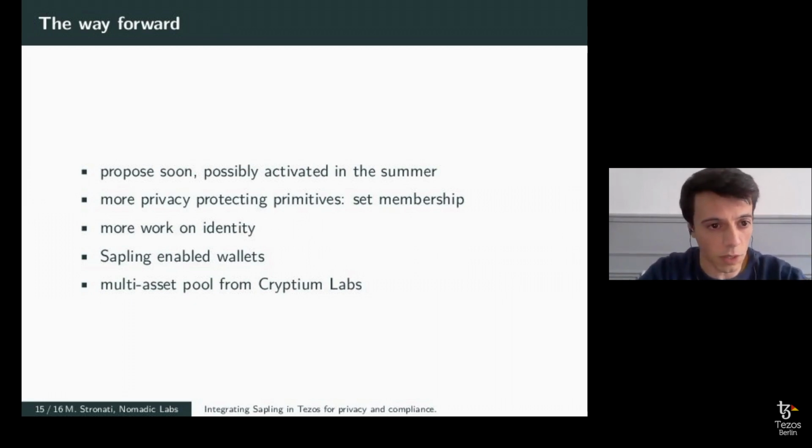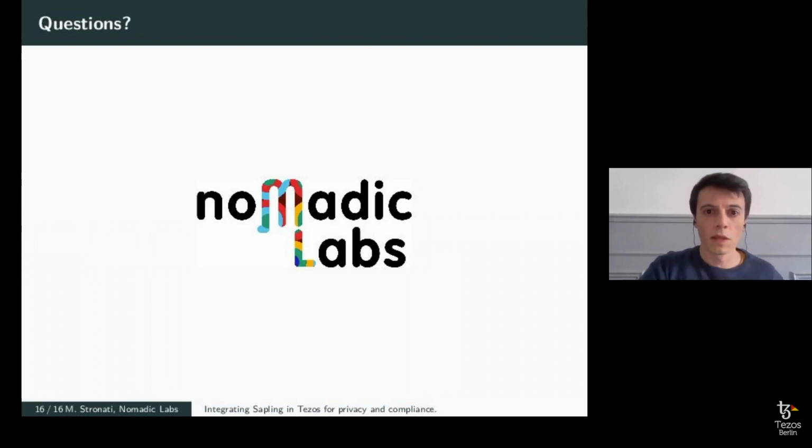That's a very interesting property to me, and is linked to more work on identity that we hope to explore in the next months. And then the other thing that we'll be working on for sure is enabling wallets. So the Tezos client already has very good support for what we built. Not everybody uses the Tezos client, and we want people to use their favorite wallet, web wallet, or mobile wallet. So there is a little bit of engineering to be done to make sure that we can enable all these wallets to interact with the Sapling-enabled smart contract. And then again, the multi-asset pool is a very interesting thing for the future. I'm done, so we can go to the questions.